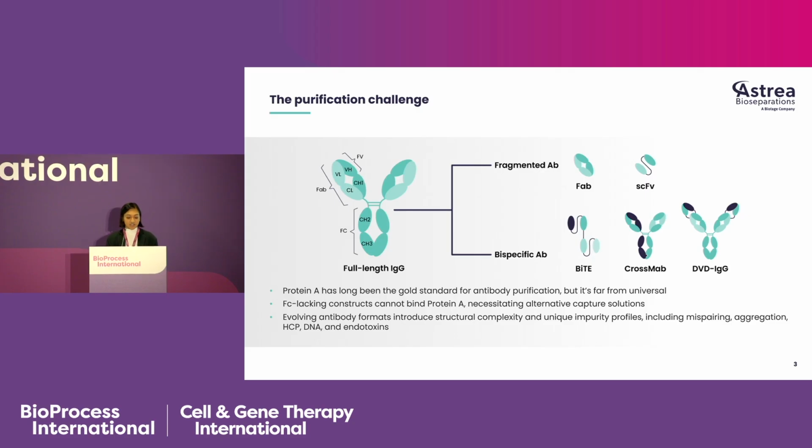But the challenges, they don't stop there. Newer antibody architectures often come with added structural complexity, like chain mispairing in bispecifics, or a higher risk of aggregation. These issues make polishing much more difficult, especially when trying to maintain high yield and product quality. On top of that, these molecules can behave quite unpredictably when it comes to impurity clearance. Things like host cell proteins, DNA, and endotoxins may persist through your standard polishing steps and require more tailored solutions.